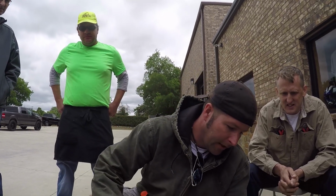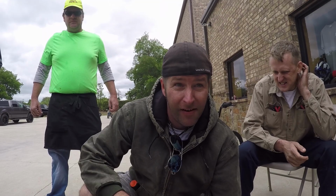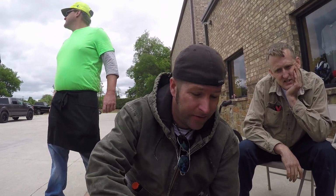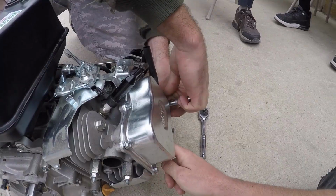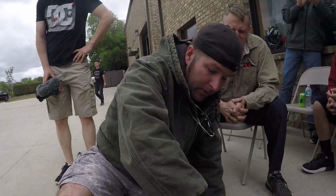Weird. We got an intake valve not working. But I saw it. Maybe it's bent. I don't know. Are we taking the valve cover back off? Taking it back off. Okay. Man. Have you had the carburetor off? Yes, sir, I have.